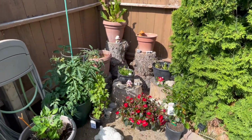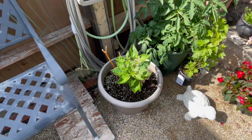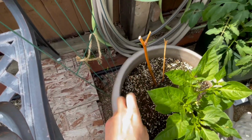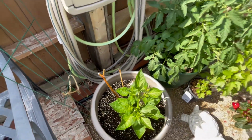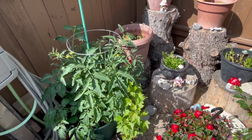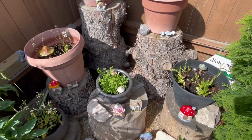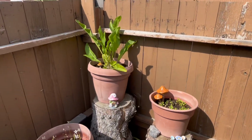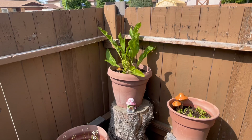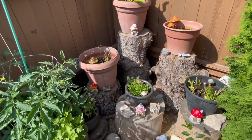And then we have my little fairy corner here with my turtle. So we got pepper here. This is the pepper that I overwintered, but it is obviously dead. So I don't know if I'll bother doing that again. And then we got tomato and a couple of flowers and stuff in here. And then my horseradish back there. It's pretty happy. I think I'll harvest it this year. I'm really excited to see how it goes.